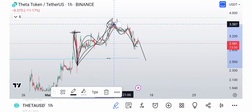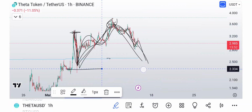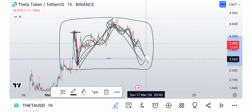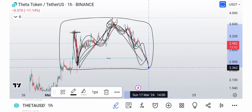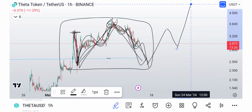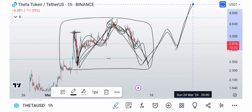So A, B, C. This whole thing down, this whole thing up, and this whole thing back down is one big correction, right? So maybe, and it can get complex too. We can have 3, we can get 5, or another 3, and then another 5, right? Something like that, where we have a 1, 2, and then we get out of here. So it could be a range for a little while.